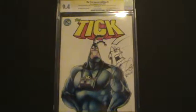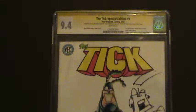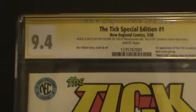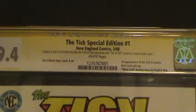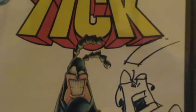And my last but not least, one of my favorites. I'm even going to take it out of the plastic for you. This is the Tick Special Edition number 1. This is a 9.4. This is the first comic appearance of the Tick.